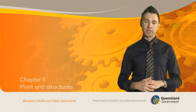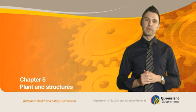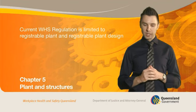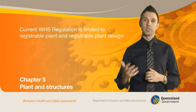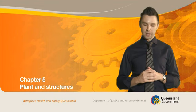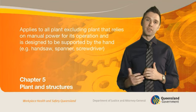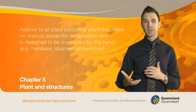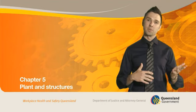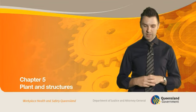The next chapter covers plant and structures. This chapter is very different to what we currently have in Queensland, as our plant regulations are really limited to registrable plant and registrable plant design. These provisions are a lot more extensive and comprehensive. There is an exclusion in this provision. It doesn't apply to plant that is held by hand and operated by hand. So things such as screwdrivers, spanners, saws are not covered by the general plant regulations.